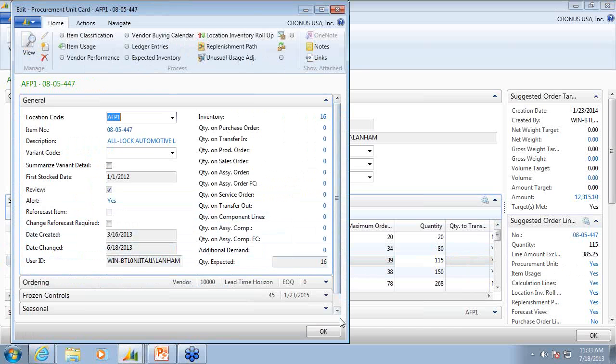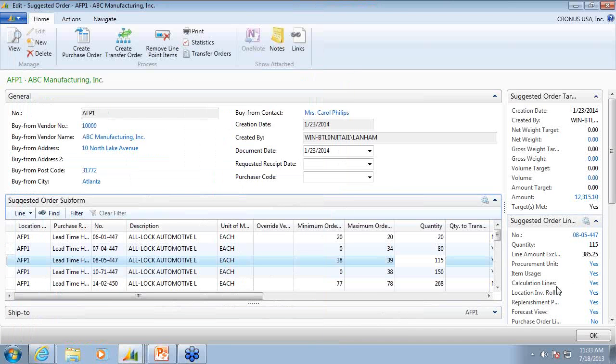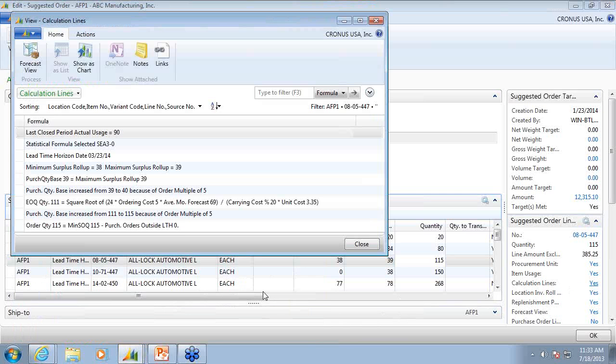So here is our procurement unit card. And here on the ordering tab, I also have the ability of setting up my order multiple and my order minimum. So in this case, I've set up an order multiple of 5 units, meaning that it comes in a box of 5. So if I were to look at my calculation lines, here in my calculation lines, I'll see that my economic order quantity is 111, but it's been increased to 115 because of that order multiple of 5 units.